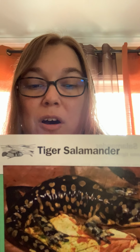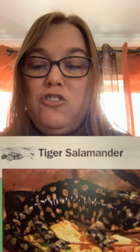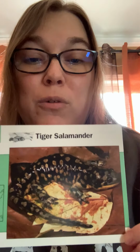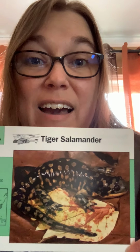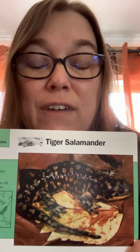Tiger salamanders in ponds that dry up during the summer must metamorphose into adult forms before the pond disappears. This way they will have adult lungs for breathing when the pond is gone. But tiger salamanders living in permanent ponds can skip a step in the amphibian life cycle. They can mate and lay eggs without ever growing lungs. This shortcut allows them to reproduce more quickly. So that kind of tells us how these animals have changed and adapted to ensure their survival.